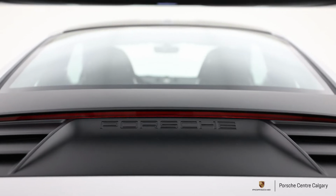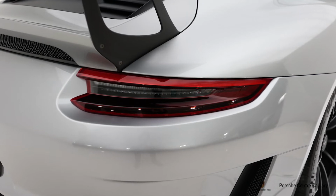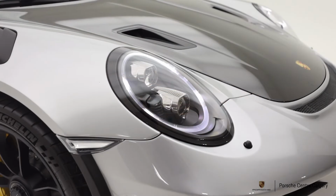Talked about the wheels. Let's talk a little bit about the inside of the car. So this one is black interior, of course, leather and Alcantara, a mixture of all of that stuff.